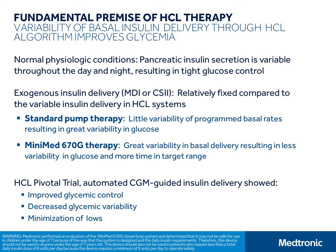Now, with exogenous insulin delivery, either through MDI or insulin pump therapy, what we have is relatively fixed insulin, and we still have extreme variability of glucose control. So with standard pump therapy, there's little variability of the programmed basal rates, and as a result, we have too much variability of glucose. With the MiniMed 670G system, we see great variability, dynamic insulin delivery for basal, and as a result, tighter glucose control with more time in the target range. We performed a pivotal trial with our 670G system, and it showed exactly that. We had improved glucose control, decreased glycemic variability, minimization of lows, and reduction in hemoglobin A1C.